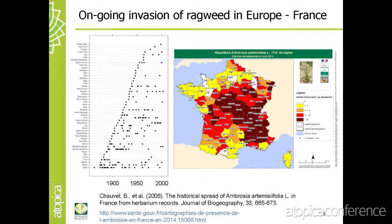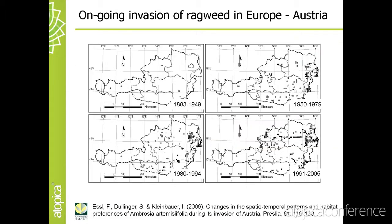So what we've got here on the left, on the x-axis we've got date, 1900, 1950 and 2000, and then we've got the different departments in France and when ragweed was first observed in those departments. And we can see as time goes on, it occurs in more and more departments, even in recent history. So it's still spreading in France, and on the right there we see where it's mainly found, with the intensity of the colour. And this is work by Bruno Chauvel, who's done a lot of management work and a lot of work on the distribution of ambrosia in France.